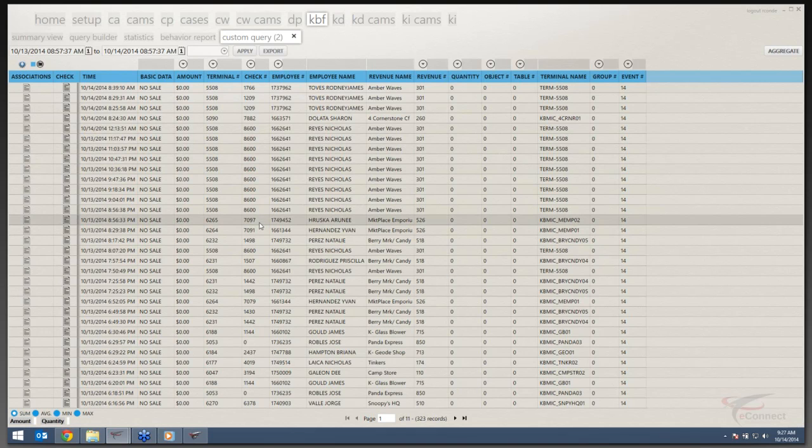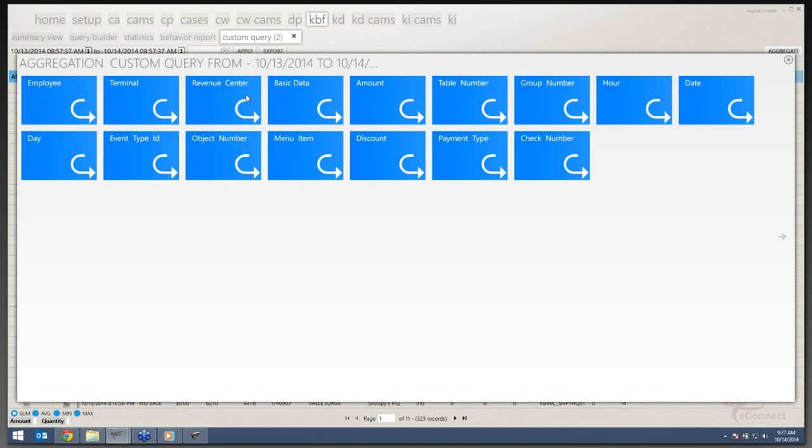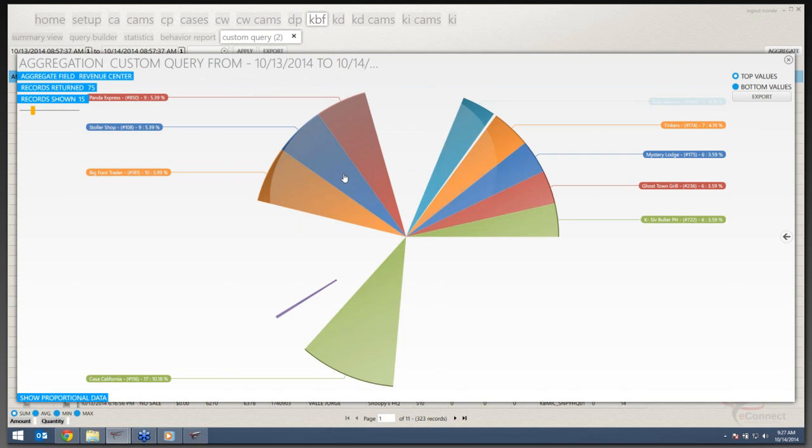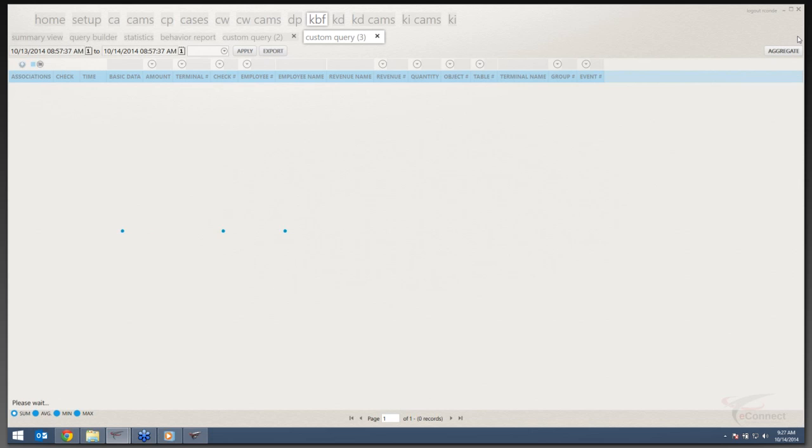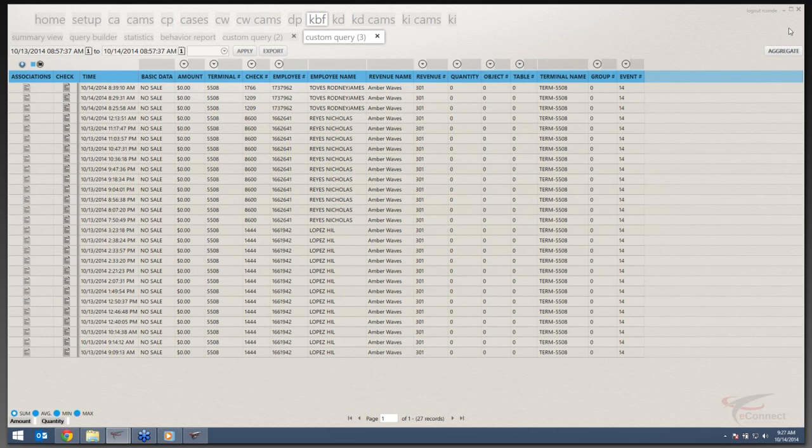So once we've run the query for no sale, once again, we aggregate it. The way I do it is to aggregate by Revenue Center first. Marcus prefers to find an employee first and then drill backwards. I prefer to go to Revenue Center and go the other way. So I would select Revenue Center, starting with my largest. Obviously, if I didn't find anything, I'd go back and select my next one and my next one. Then aggregate it again by employee.